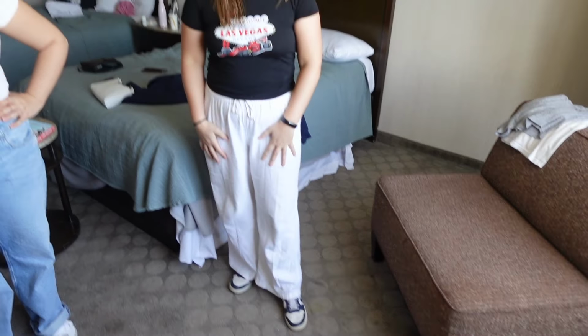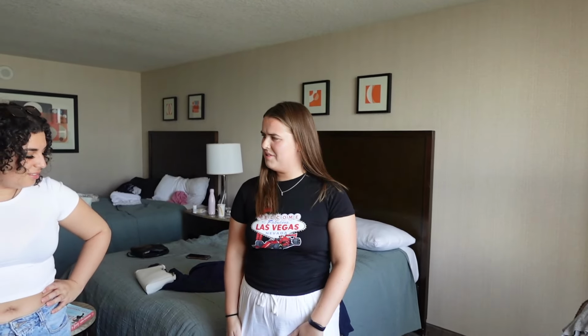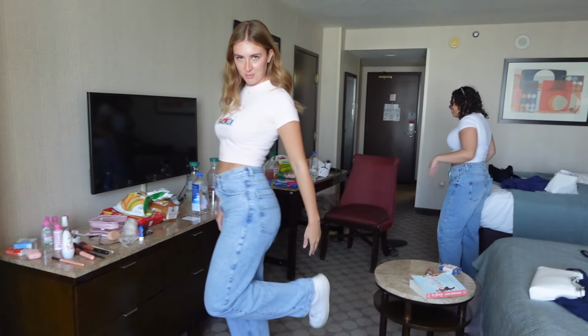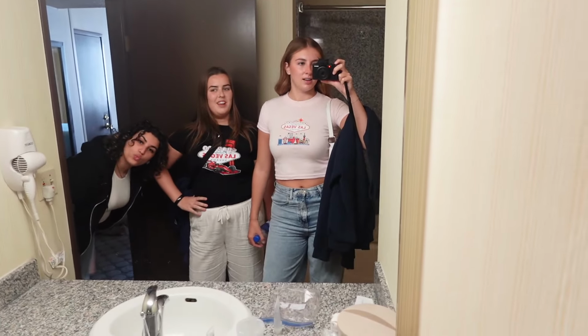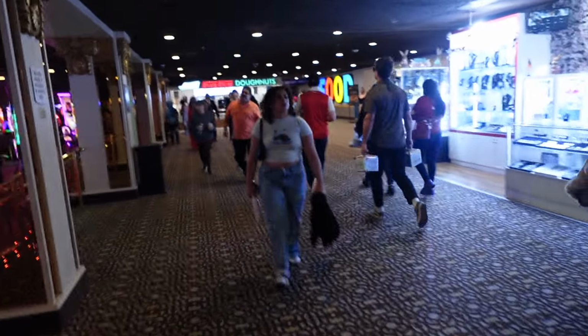And then we all put on our matching Vegas tops. So cute. This is Emma showing us her outfit. Antonia did put it on eventually, but this is what her outfit was at the time. And this is me. And then this is us in the mirror. How cute. We look so cute. And then Antonia put her top on. Look how cute she looks.